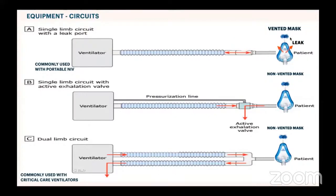However, if a vented mask is used, there is no leak in the proximal limb. So the leak can be present either in the proximal, in the patient end of the circuit, or on the mask. Another single limb circuit has a pressurization line running parallel to the circuit, and it has an active exhalation valve which is controlled by the pressurization line.